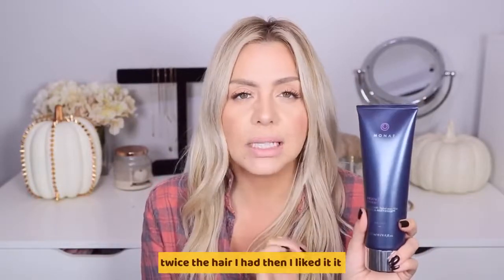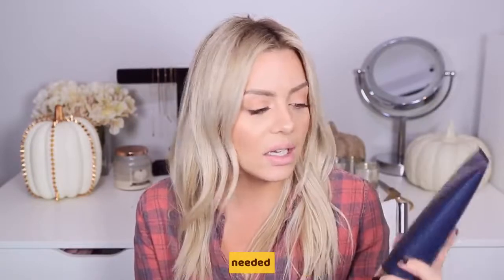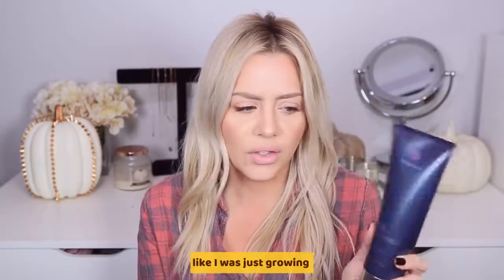I liked it. It wasn't insanely hydrating, which at the time I didn't think I needed, but right away I saw a difference in my hair, my scalp, and I just felt like I was growing healthier hair.